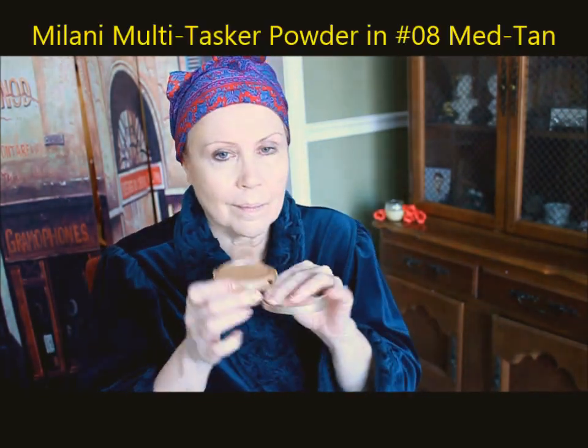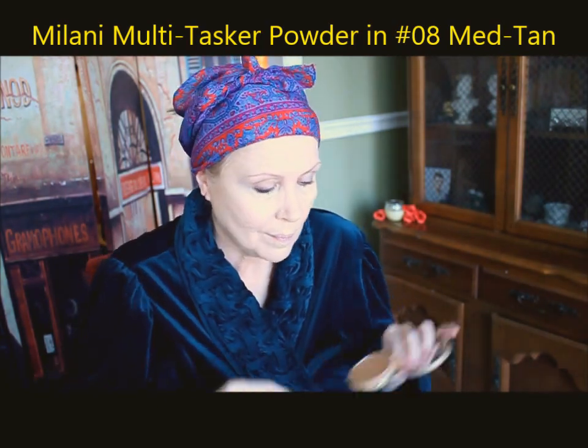Now for contouring, I didn't want to use their bronzer because I'm going to use this multitask powder as an eyeshadow and as a brow powder, so I'm using medium tan, number 08. And making that fish face. This works really well as a contour powder. It's actually face powder that's meant for somebody with darker skin, but I think it works really nicely as a contour powder. There I am getting rid of one of my double chins. Stirred up that age spot, so I just covered that over a little bit.